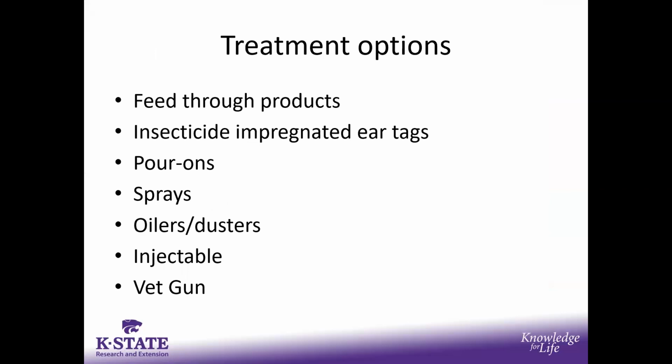One key part of using ear tags is to read the label. They may be good up to 5 months, but after that 5-month period, make sure you remove those ear tags, get them off the animal, and dispose of them like you should. Pour-ons and sprays are topical, and there are even cattle rubs, oilers, and dusters for cattle to self-apply some of these products. We do have a few injectable products and even a vet gun. It's a paintball gun with insecticide in it. So lots of options available.